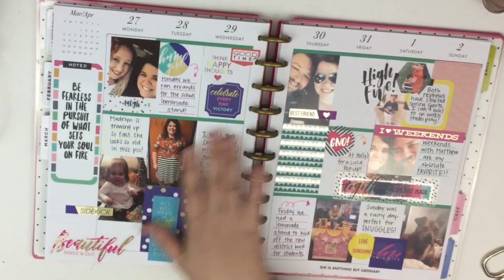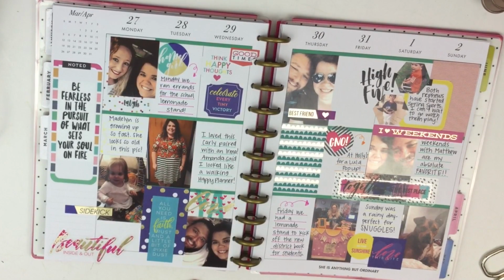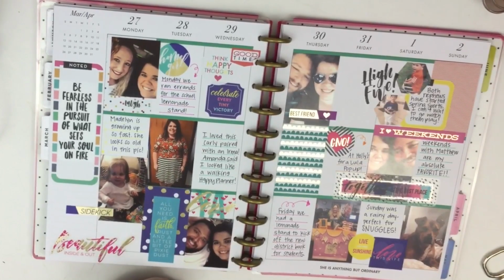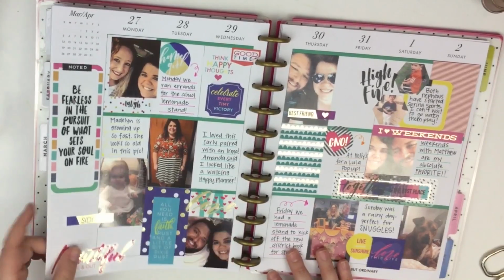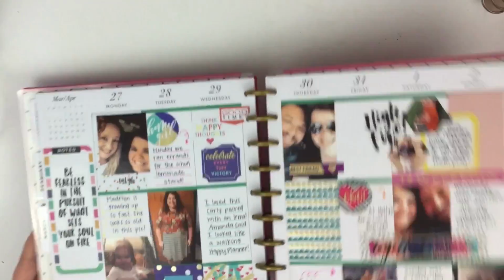And then next, this was this past week. It's not my favorite spread. I feel like the color scheme's kind of weird, but I still really like it. I think it turned out cute. And of course, it's just a great way to memory keep. So that is my memory planner for March.